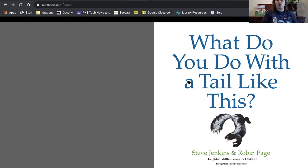So I love books like this that are picture books that make us think about things and make us learn new things. We've seen a lot of these animals before, but maybe we haven't thought about why they have the parts that they do. So books like this encourage us to keep learning more and more and more. So that's what I want us to do, is keep learning more and more about animals.